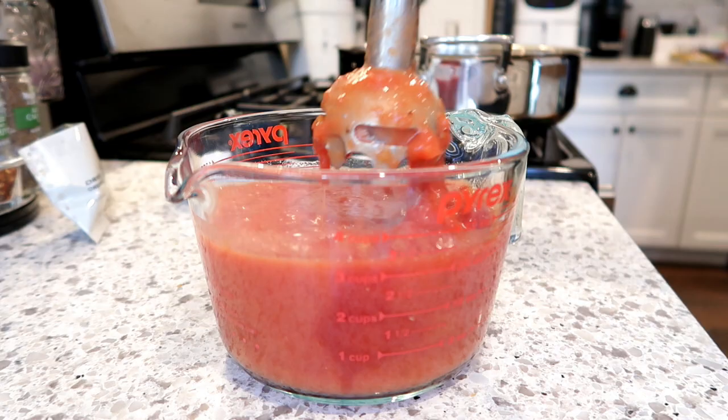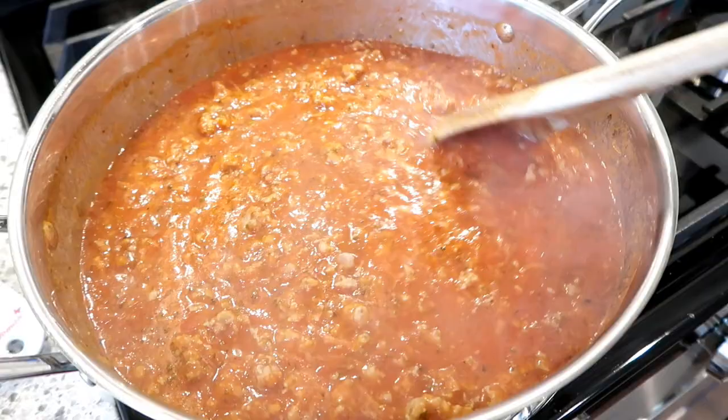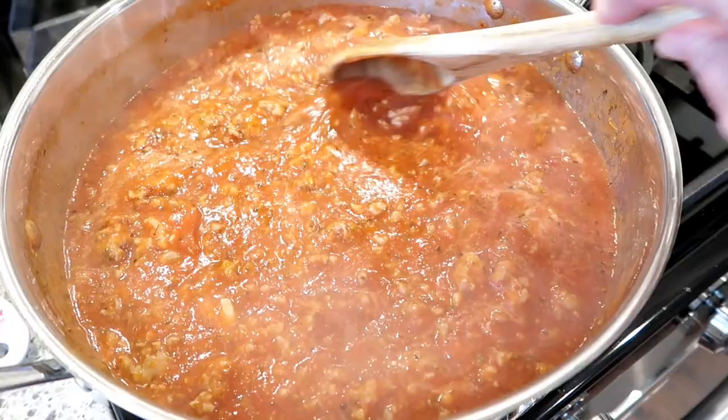Okay, so here's my sauce. I tasted it. It's really very good. I added a little bit of sugar to cut the acidity, some salt, pepper, a little bit of extra oregano, and 1 cup of water.